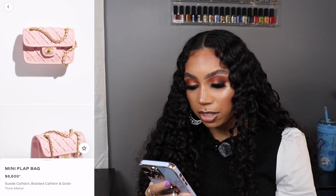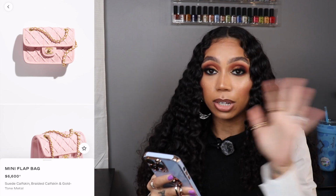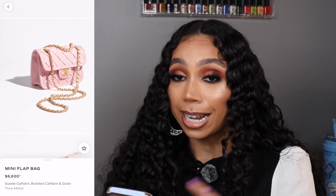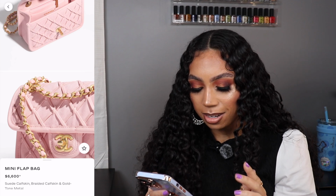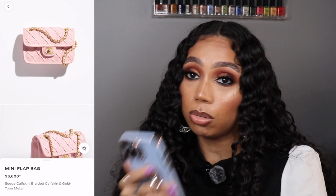We've got a mini flat bag. So this looks similar to the metallic ones that we saw earlier that were like gold and silver, but this is in pink. So if you are not into metallics like I myself am not, maybe this is going to be more up your alley. Oh, it's in suede. I still don't like it, but suede is having a minute right now. So if you wanted to, you know what I'm saying?